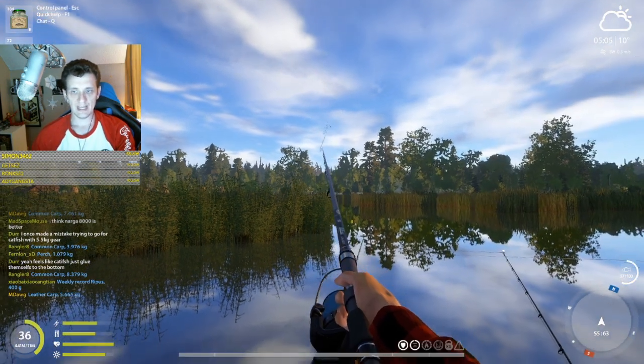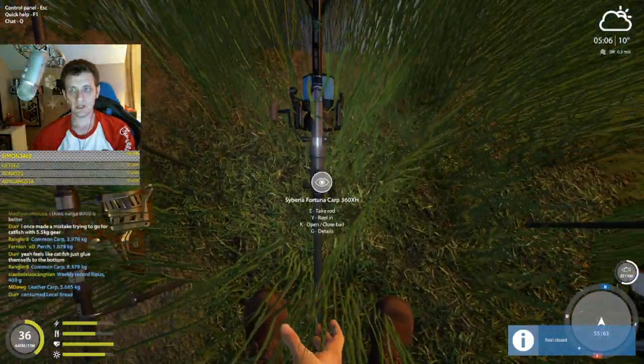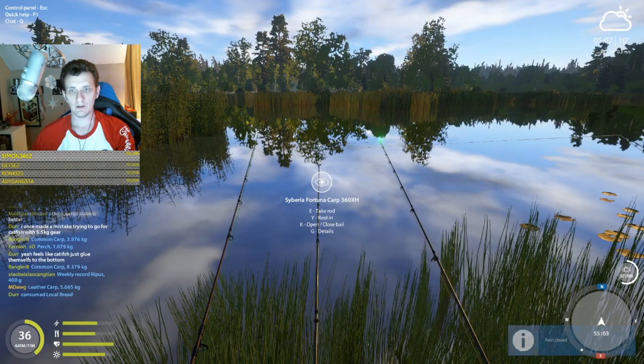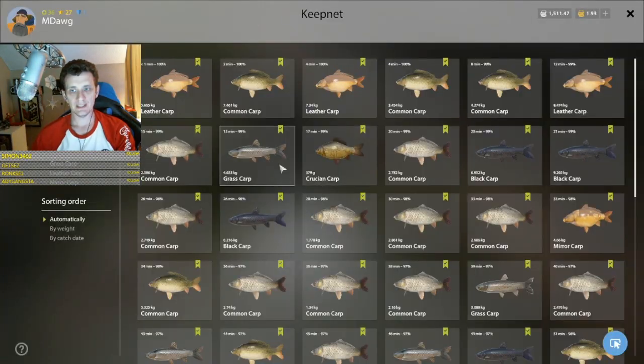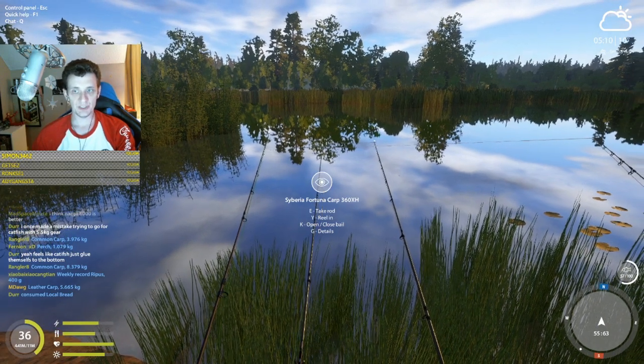Okay, so this is the last PVA bag. Next fish we catch, we need to change the PVA bag. So that was another nice leather. This spot continues to do really well. I'll catch a couple more fish and then we'll see how much silver we've made.